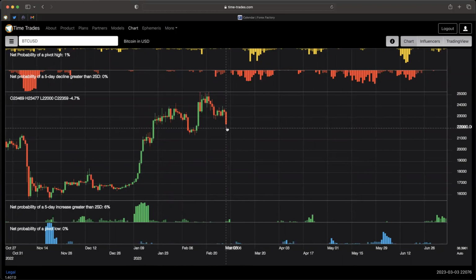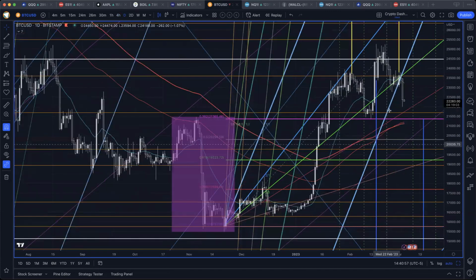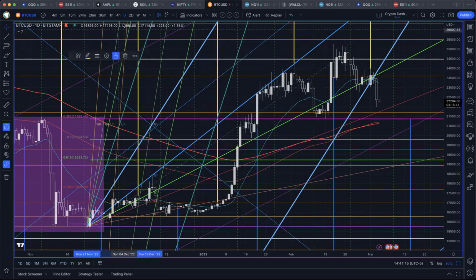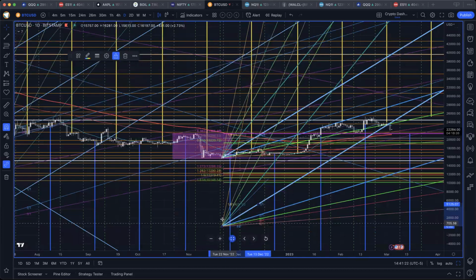One of the things I want to share with you on the TradingView side, if we take a look at Bitcoin, and again, this is why I think that GAN fans are really the number one tool that's part of the Time Trades toolkit. If we zoom out a little bit on the daily, we can see this thick blue GAN fan. But where's that coming from? If we double click on it and click on coordinates, this is the 1x1 coming up from 0. Where was this anchored? It was anchored on the low on November 21.